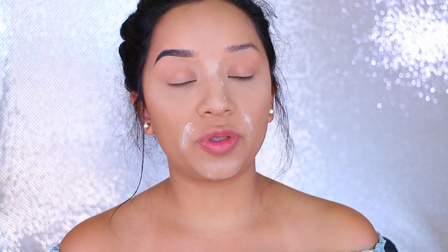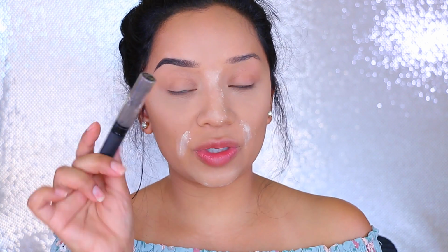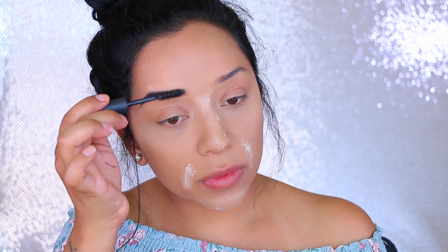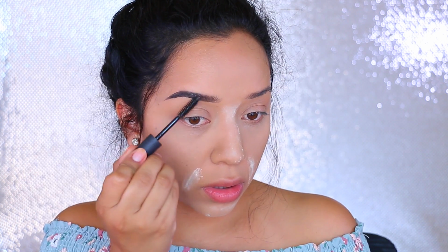I always encourage people to set their eyebrows, especially if you have like bushy, fluffy eyebrows. This is really going to help. I'm going to use this one by Beauty Junkies. It is just a clear brow fix is what they call it. Use whatever you have, but this one works really well.